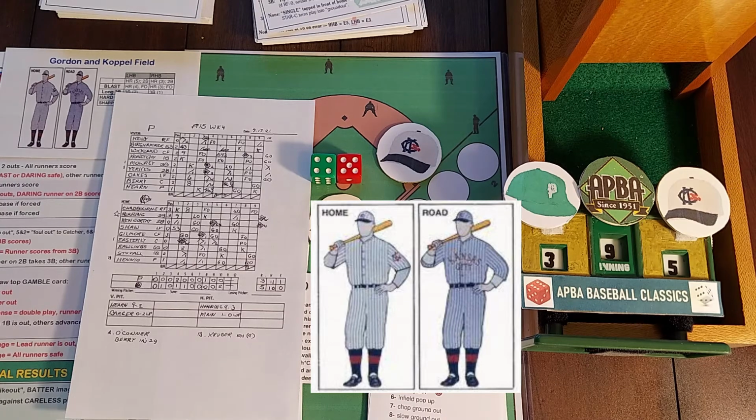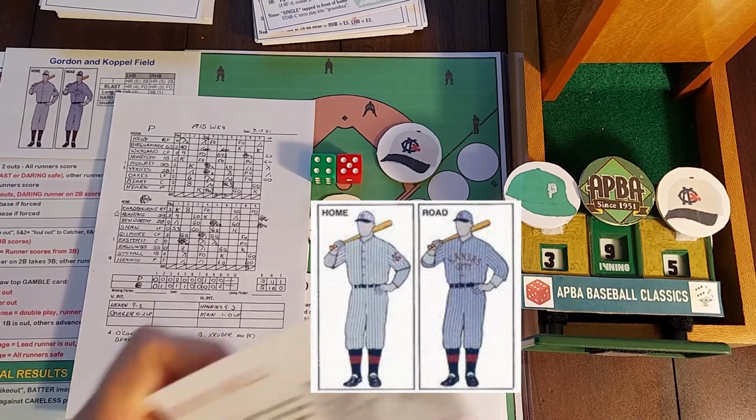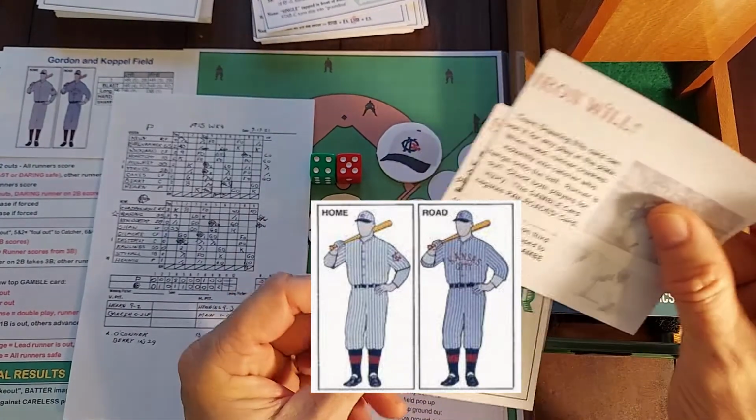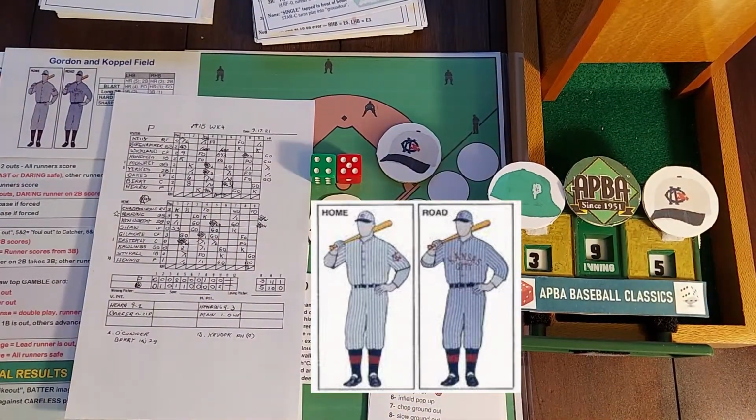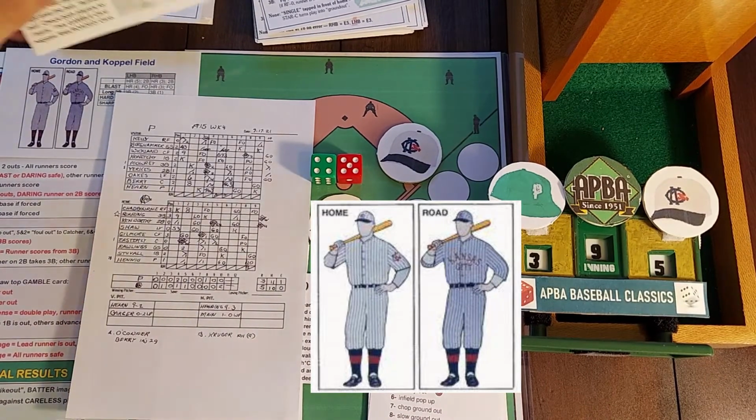Lots to keep track of with the new cards that came with the Federal League set. Not sure I'm going to keep playing with those.